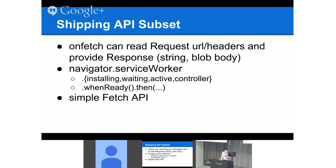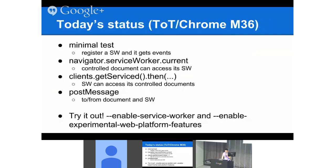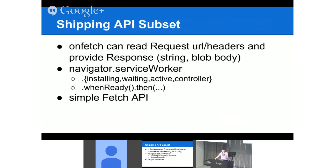Also the document should be able to access these service workers. So this is things like navigator.serviceworker.current, which might be renamed to something else. Anyways, being able to get different versions of the service worker: your current one that's controlling you, a service worker that's being installed, a service worker that's waiting to control you. Those should be implemented. Also, a document can use a ready promise, which resolves when there's a service worker ready to control you. So if a document wants to know when that's available, it can do that.